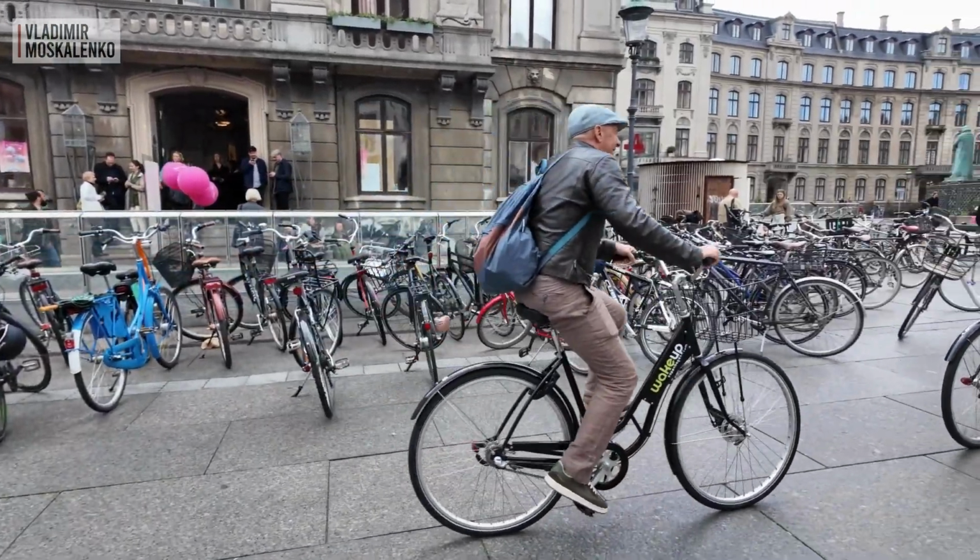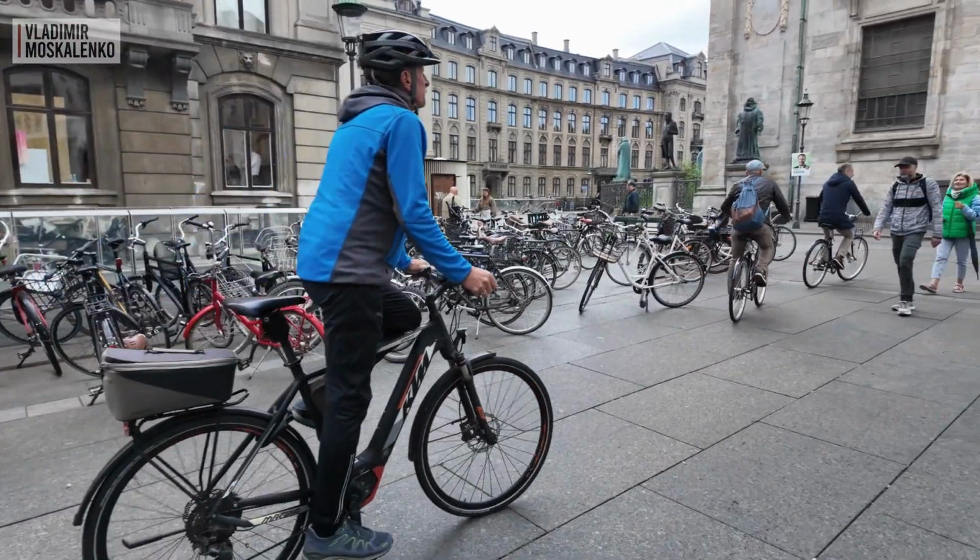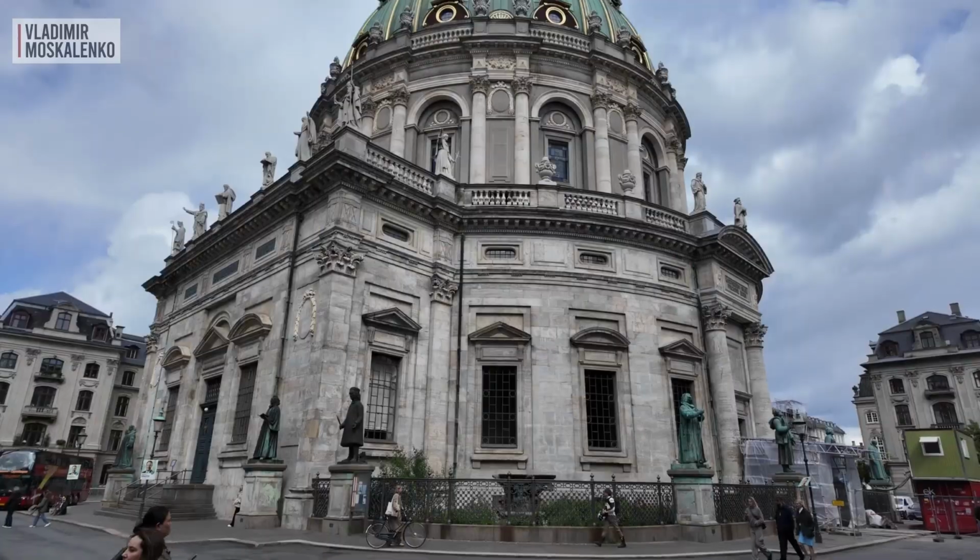To make sure you know I'm in Copenhagen, I literally found myself in a kind of bicycle kingdom. Well, this is probably the most optimal way to get around the city, and this time, that's exactly what I chose. And our first location is near the Marble Church.